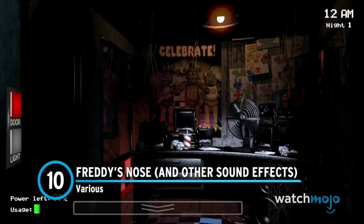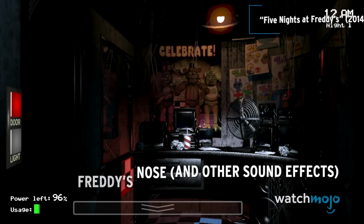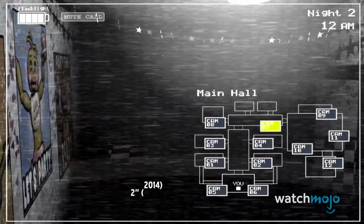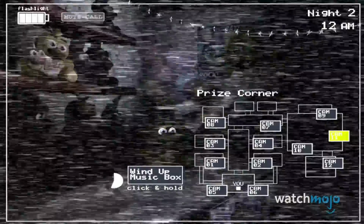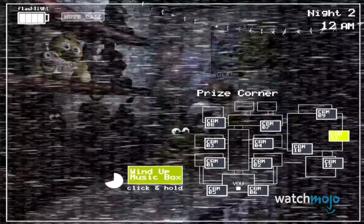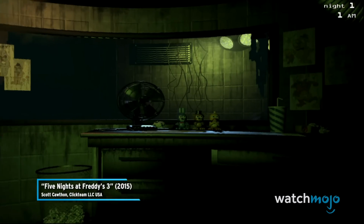Number 10. Freddy's Nose. When you're clocking in for your night shift at Freddy Fazbear's Pizza, you're probably not expecting to have a few laughs. You might, however, if you get a little click happy on the wall poster that hangs in the first game's office. When clicking on Freddy's nose, it emits an adorable honk.